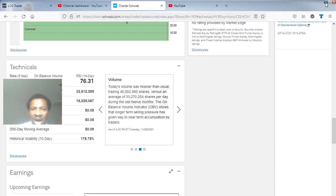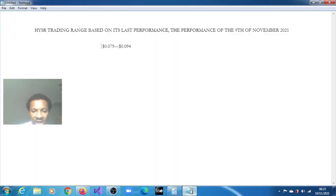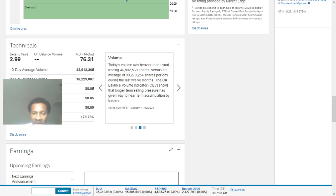And then we have a price target, a price trading range especially for the next session, the session of the 10th of November 2021. We have a trading range of between $0.079 and $0.094. That's based on what it has done in this last trading session of the 9th of November. We expect it to trade within this range. It could be higher, it could be less. So see what you make of SunHydrogen, and thank you very much for watching this video.